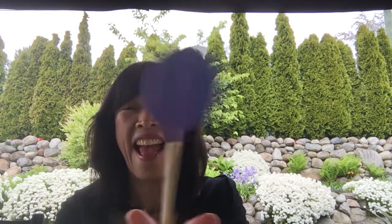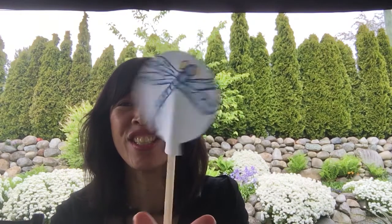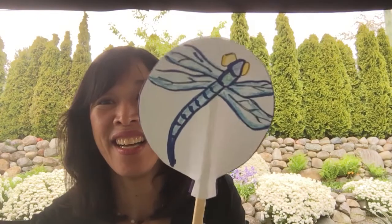What about blue? Blue balloon is floating by, floating by, floating by. Blue balloon is floating by. Oh, here comes a wind. And turning to a dragonfly.